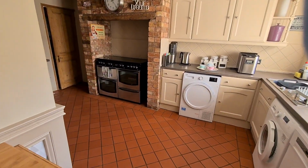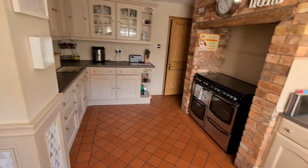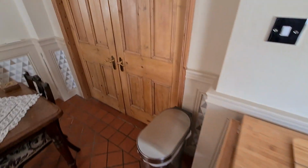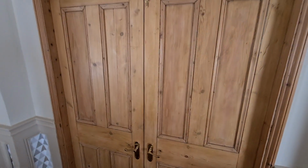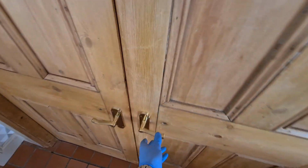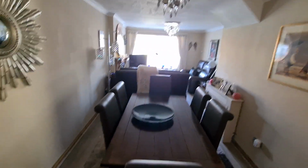So just showing you back in here again. Hopefully you can get a bit more of a feel for the space this kitchen actually offers. And as mentioned, you could do a number of things with it. There's the double doors that I also mentioned, which go into the living room. So I'll just open this quickly so you can see. So there you go. That takes you into your lounge diner, so adding to the flow of this house.